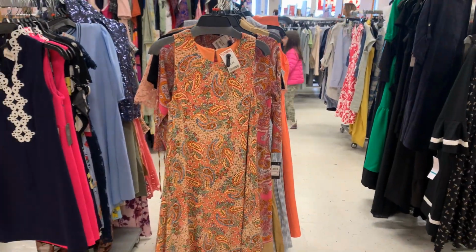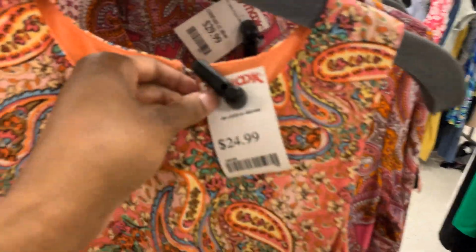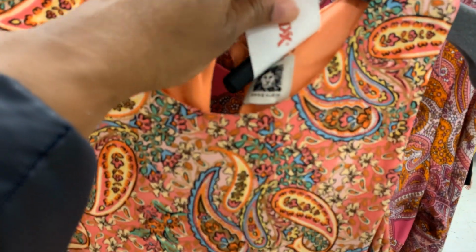This, another retro style with the paisley print for this one. So like I said, they had a lot of cute retro style ones. And this one, $25 for this one.